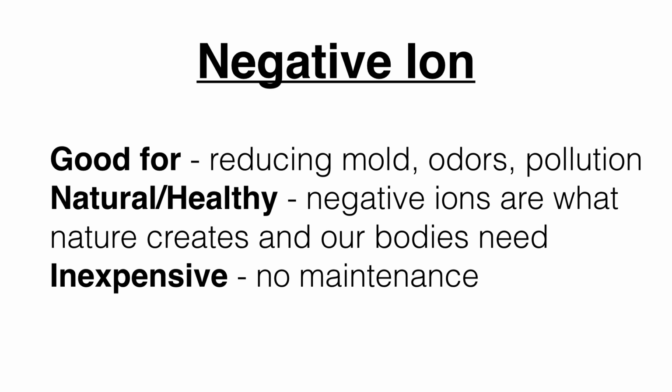And negative ions are actually missing from most homes, because if you have the heat on in the winter and your windows are closed, or in the summer you have the AC on, it actually creates very dead air. You don't think as clearly, you may not sleep as well, and that's because you don't have the negative ions that you find in nature at high levels. So some air purifiers add a little negative ion generator in the machine, and that's going to help you be healthier, and it's actually going to reduce mold as well. And it's inexpensive. It takes very little or really no maintenance for a negative ion generator.